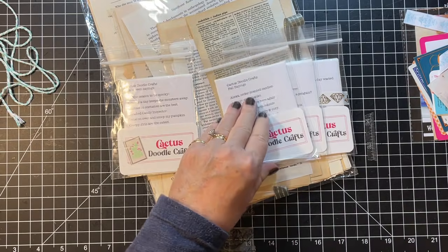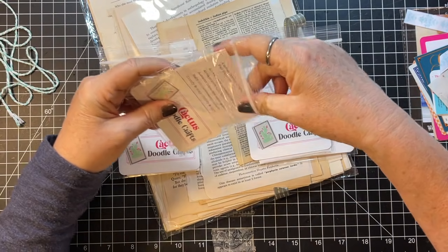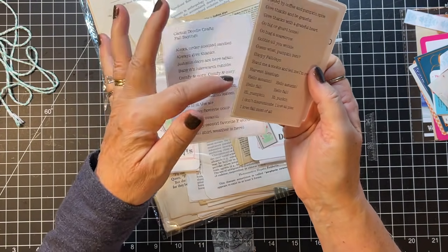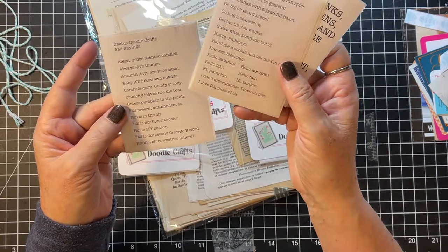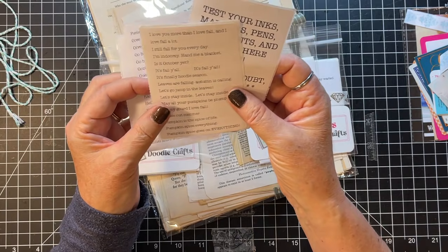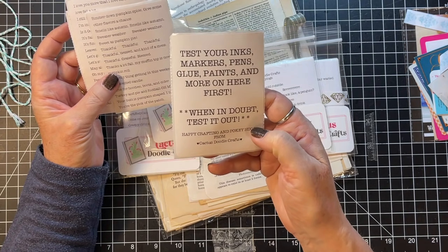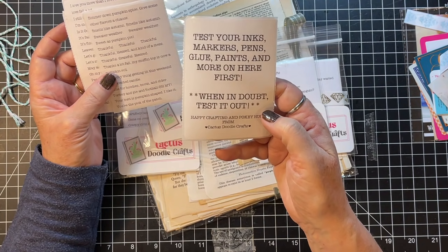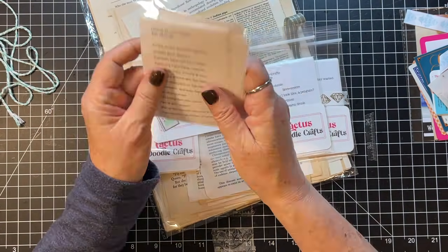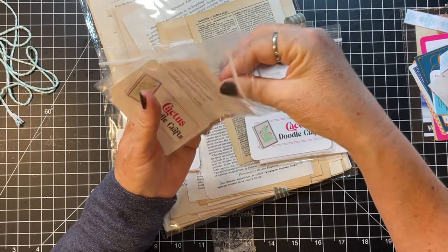Let me just show you the fall sayings. So they're on labels and you can just cut them apart. So crunchy leaves are the best. Fall is my season. Leaves are falling. Autumn is calling. Just all sorts. It says test your inks, markers, pens, glue, paints, and more on here first. When in doubt, test it out. So you can colorize these too, is what she's saying. So that's really fun. And she's got all sorts of different sayings.